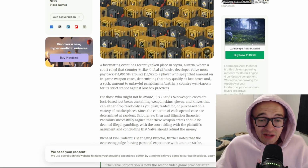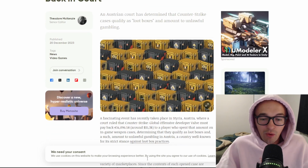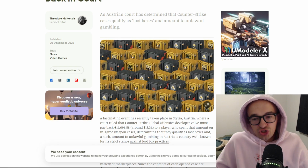Determining that they qualify as loot boxes and as such amount to unlawful gambling in Austria, a country well known for its strict stance against loot box practices. So obviously this is not great news, but in the grand scheme of things, Valve having to pay back $15,000 is just a drop in the bucket.